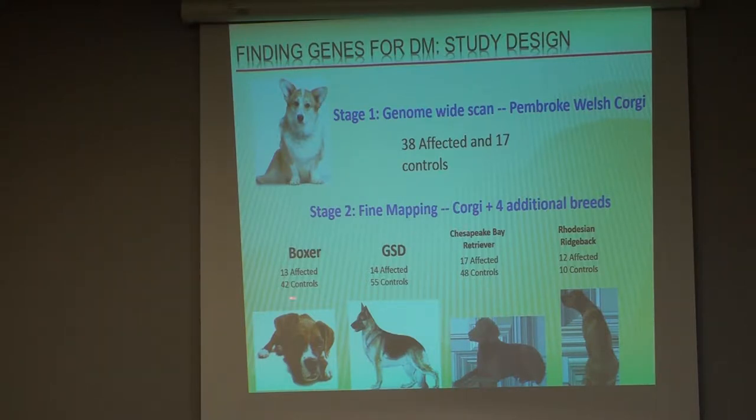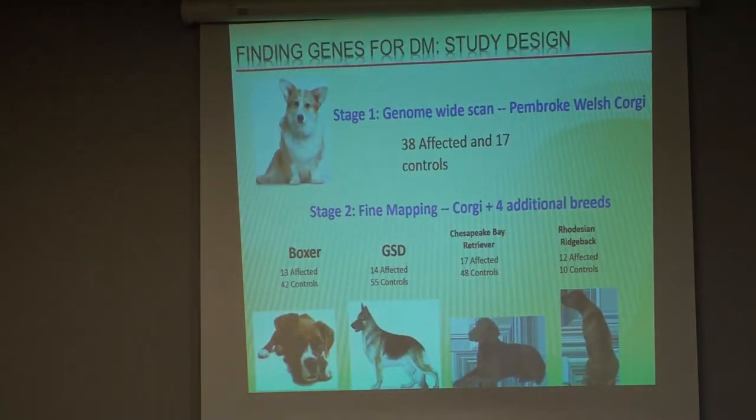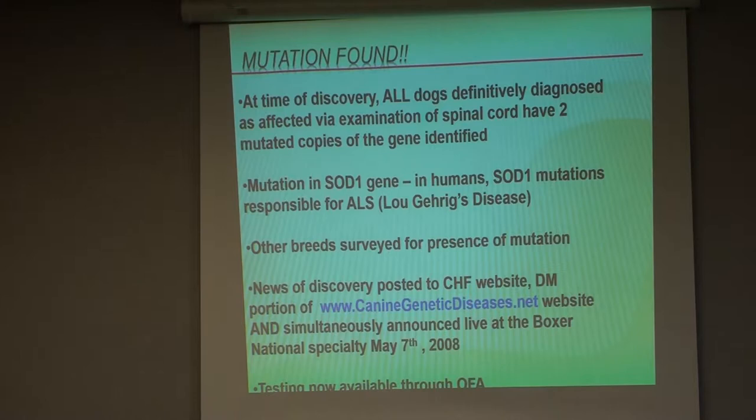And we added four other breeds to what we had from the Pembroke Welsh Corgis: the Boxers, German Shepherd, Chessies, and Rhodesian Ridgebacks. And we found what we thought was the right mutation. At the time that we discovered this, every dog that we had definitively diagnosed as affected by looking at spinal cords had two mutated copies of this gene, okay?